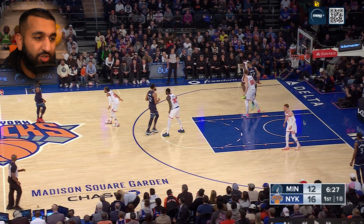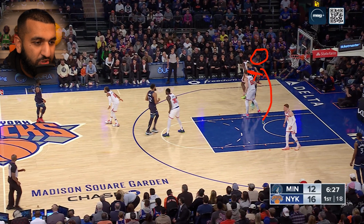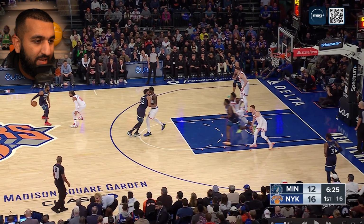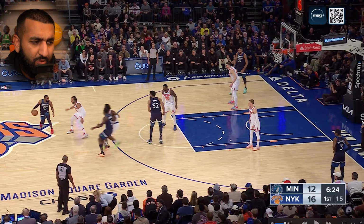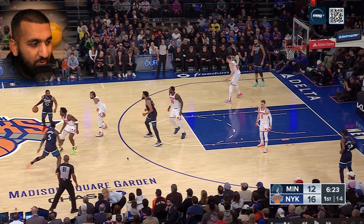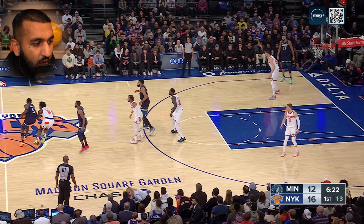Now I want you to look at this possession here. We've got Ant-Man in the corner. He's going to receive a screen from Gobert and usually comes up and catches the ball on the 45 here on the 3-point line. Instead, OG's going to chase him. He even gets past this screen that Karl-Anthony Towns is trying to set on him as well. A very soft screen, but it's Cat. What do you expect? So instead of Anthony Edwards catching the ball where he wanted to, he's instead already up here with OG. And by the time he receives the ball, because look, OG's denying him, he receives the ball at half court. Look at the difference there. And now they're already down to 13 seconds on the shot clock.